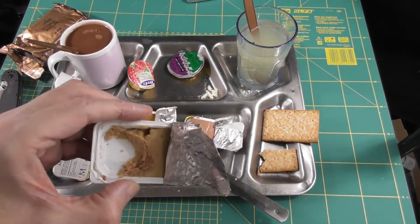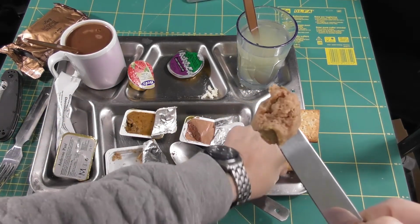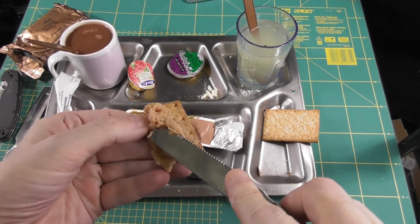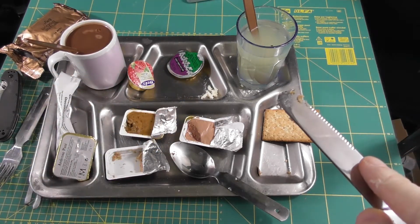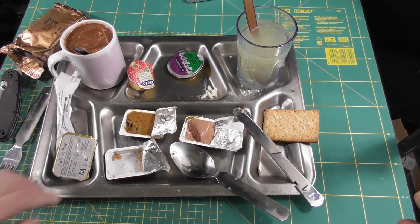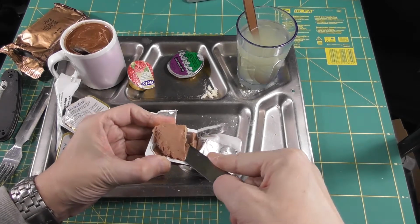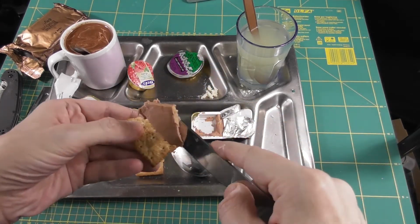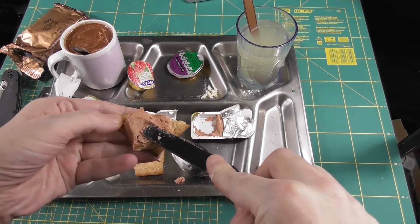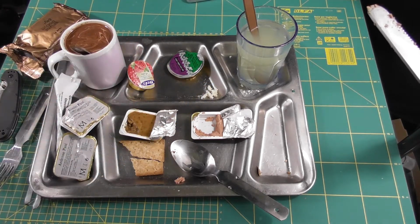So let's get the tuna pâté on there. That's actually pretty great, because as soon as you have something savory on it, you don't taste the slight sweetness anymore. Now let's do a bit with the pork pâté. But the tuna pâté was really great. I don't even know if I've ever seen one here.